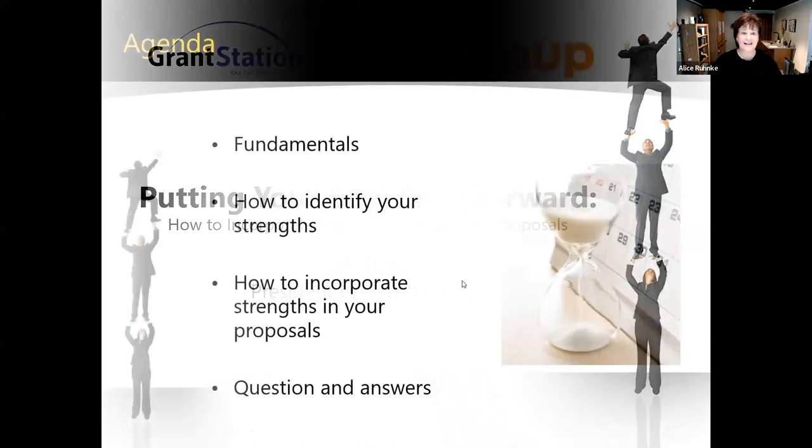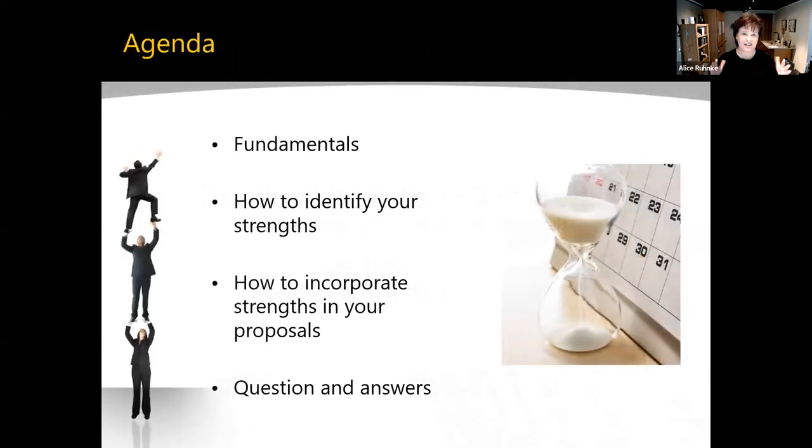So what we're going to do today is start with the place I always like to start, which is just the fundamentals of what's going on with grant writing and with our strengths, and get some of the language, terminology and concepts down. And then we will take this information and figure out how to apply it to our organizations to first identify those strengths that we want to communicate to our donors, funders and partners. And then, after we've mined these strengths from our organization, how do we include them in our grant proposals to make them as strong as possible and to really stand out from the crowd? That will probably take us about 45 minutes, and then we'll have time for question and answers.